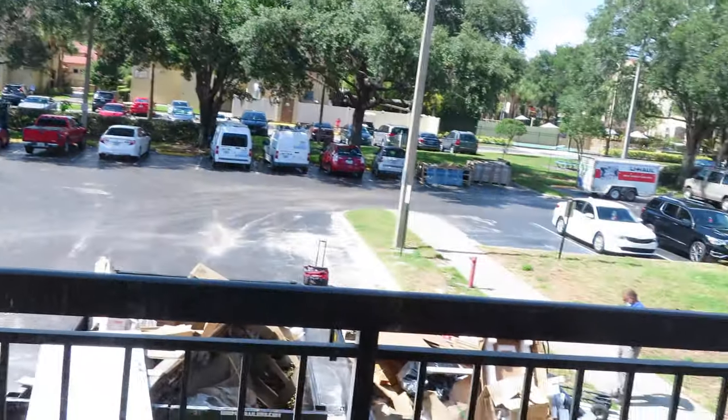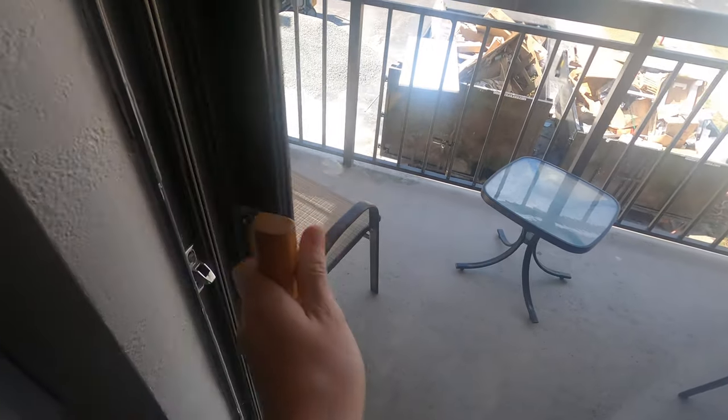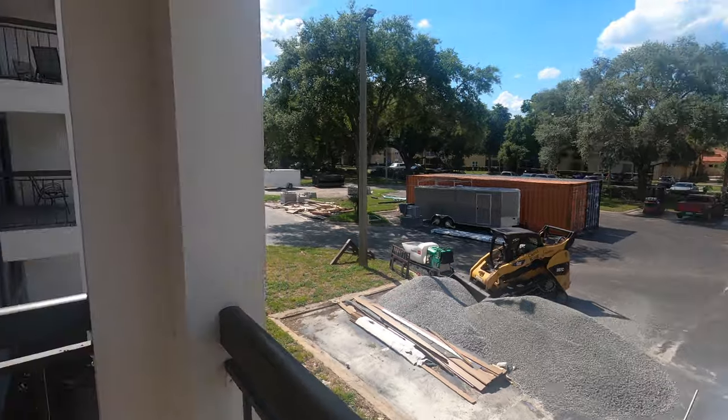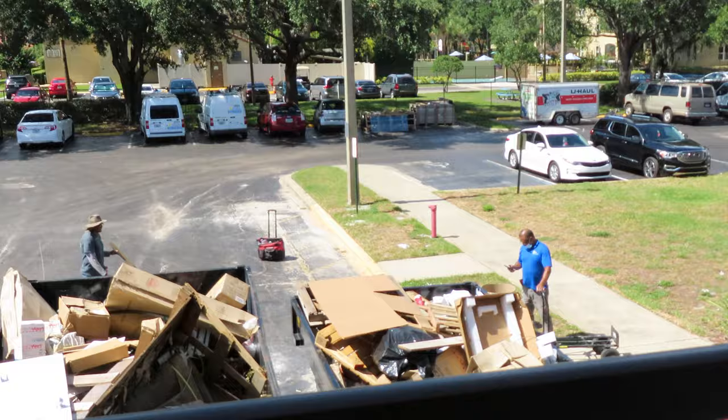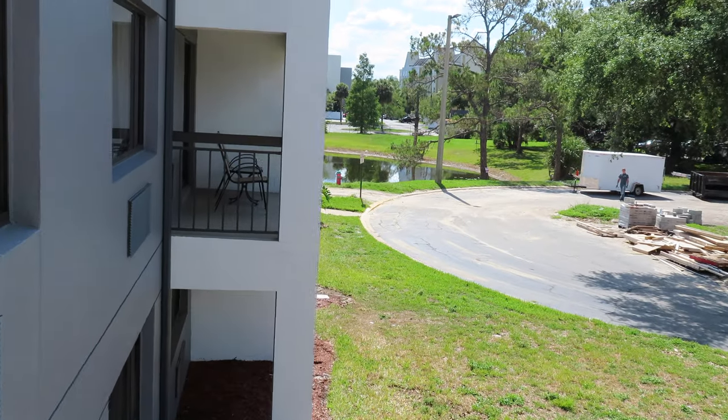Try this. I can see a similar design to the suite we were in, just without the living room and kitchen area, I would say. Nice. But hopefully this does have a fridge somewhere. And we've got a porch area out onto dumpsters. So yeah, and it's locked. Maybe not the loveliest view, but we do have a view of the pond over there.